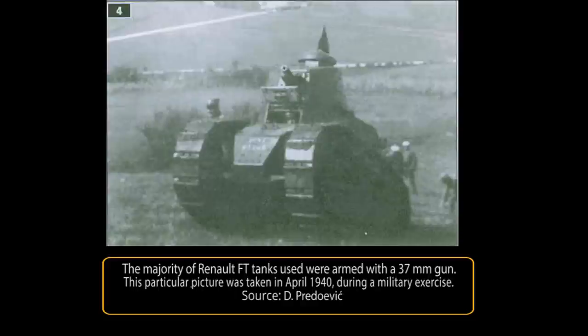Other authors like Captain Mac D. Denda and D. Dmitrievich give a completely different account of how the first tanks were acquired. At the end of the 1920s, the Kingdom of Yugoslavia, the name was changed in 1929, took a loan of some 300 million French francs for purchasing their first tanks. By doing this, the Yugoslav army was able to acquire 21 Renault tanks.